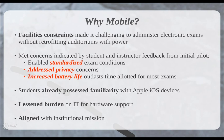At the same time, we have an initiative where we're changing our curriculum and trying to implement a flipped classroom, as well as a more cohesive, bound curriculum with better interface of all of the disciplines. And by having electronic testing, we were able to implement better sharing of information across the different courses.